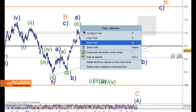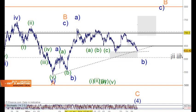Just shooting the breeze here really. So anyway, I'll work on that. But if 600 becomes the retested resistance, then we would need to take this top here as being the B wave top at that point.